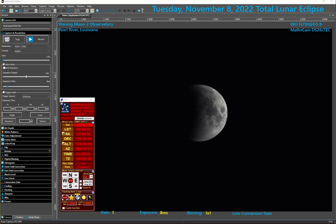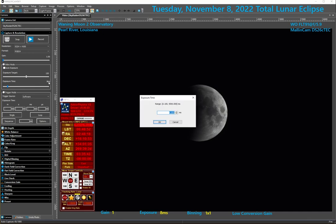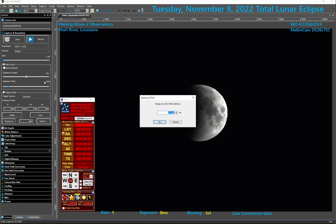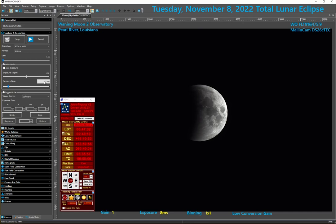SkyTools is starting to show in its charts a little glowing on the left limb, so let me increase the exposure. I want to do it and not overexpose the moon. I'm at 11 milliseconds now.